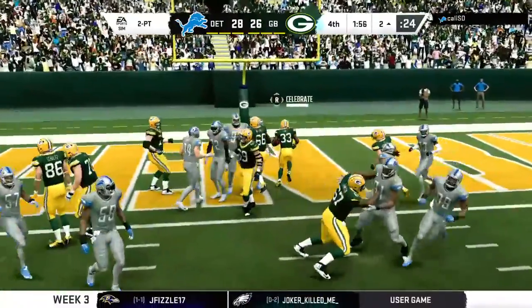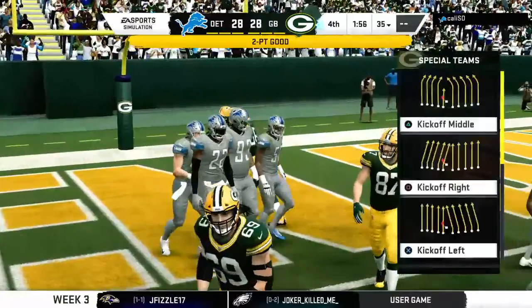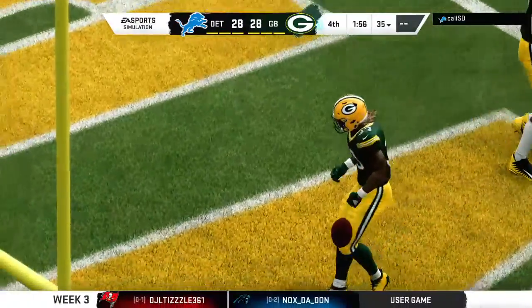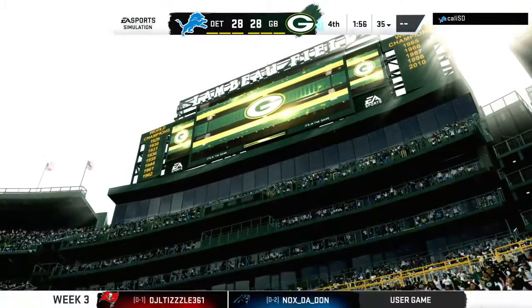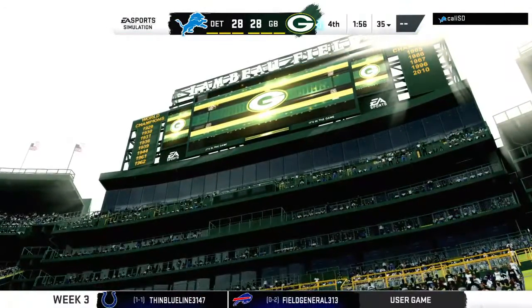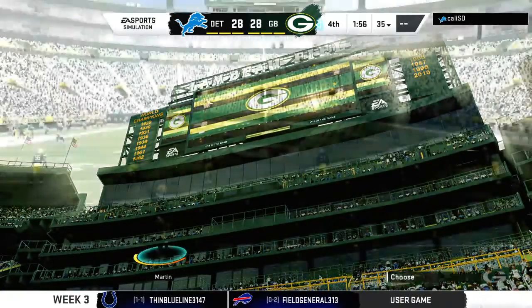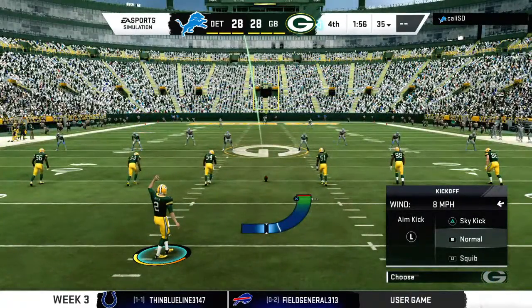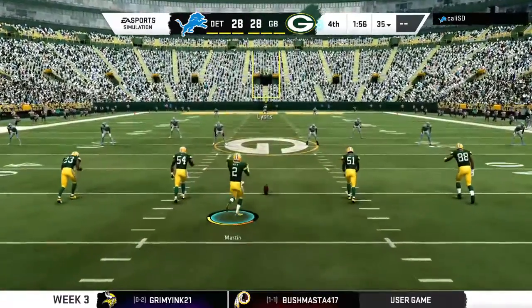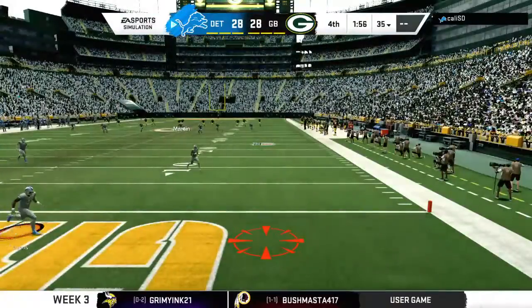They'll try and run it in. And he will get into the end zone again. And he seems to have a nose for it as he gets both the touchdown and the 2-point conversion. So right back to square one, tied at 28 as he kicks it away.